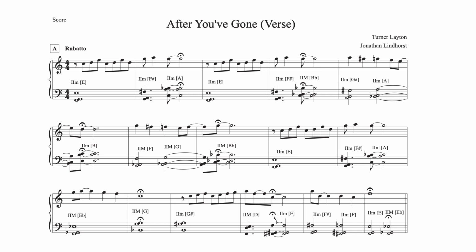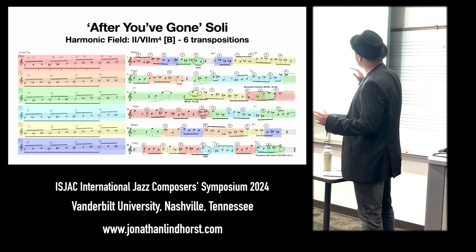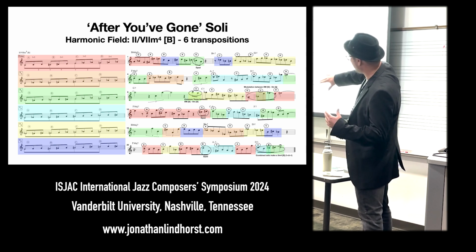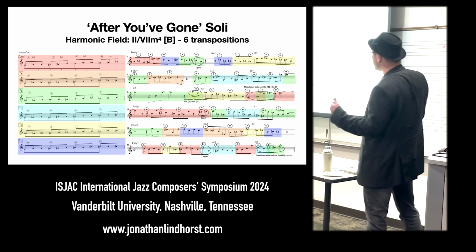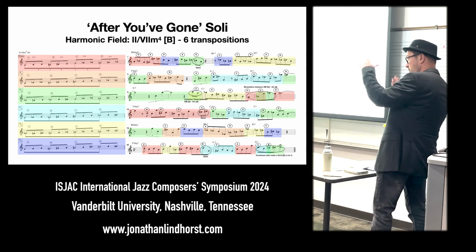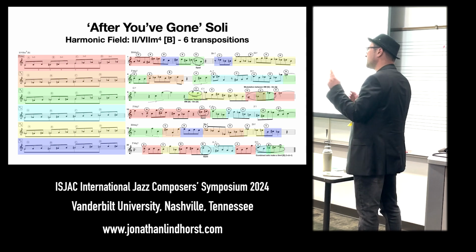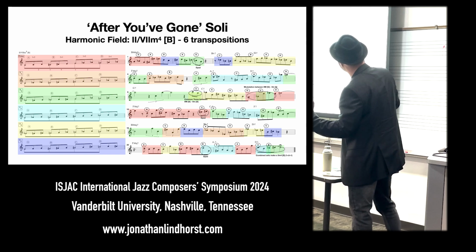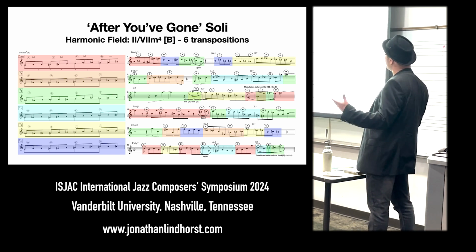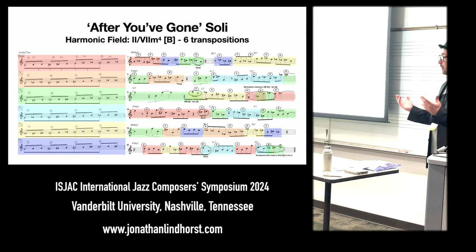For the solos, I wrote a soli section to get back into the melody over most of the form. And for this one, I used all 12 transpositions of the hour 2 fields. My only consideration was I limited myself to 3 or 4 pitches within each set, so a repeated note if I wanted, sometimes 2. And I tried to take harmonic and tonal considerations into account as much as possible. So I'm trying to resolve to chord tones and basically write a line that sounds like it's on the changes.